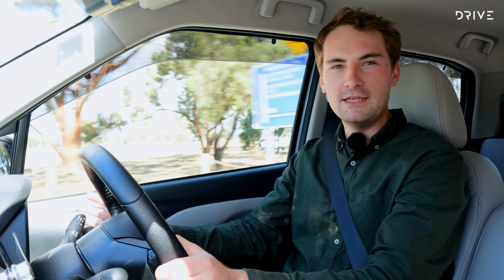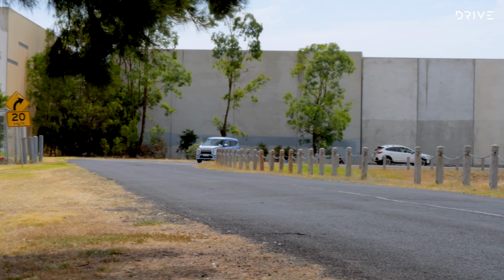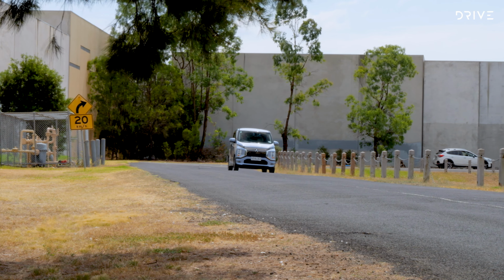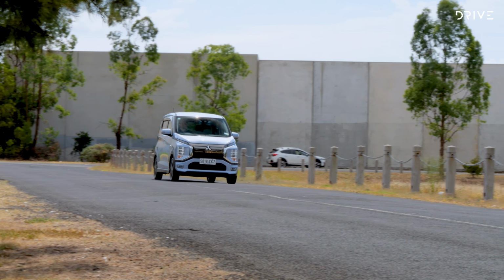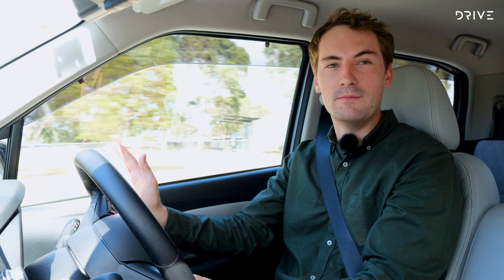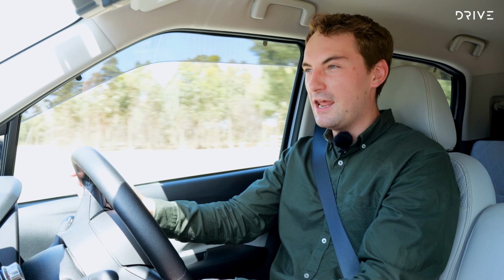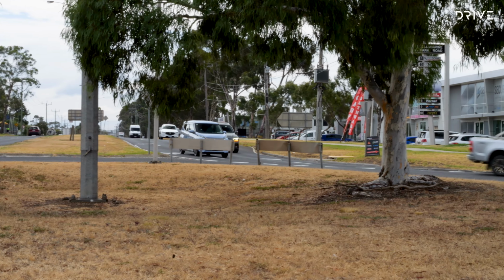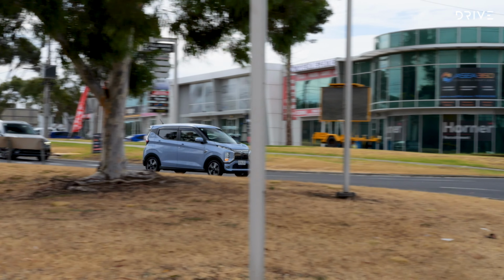The EK Cross EV does draw power from a 20 kilowatt hour battery. Now it does power a 47 kilowatt and 195 Newton meter front motor, which does actually output a decent amount of shove. We have 3 people on board at the moment. We've got my videographer from Drive and also a Mitsubishi Australia representative. And if I put my foot down now, it does result in a decent amount of output, and it's exactly what you want from an around town small electric vehicle.